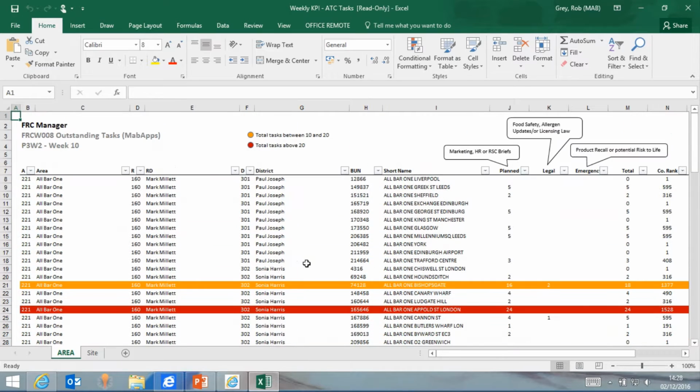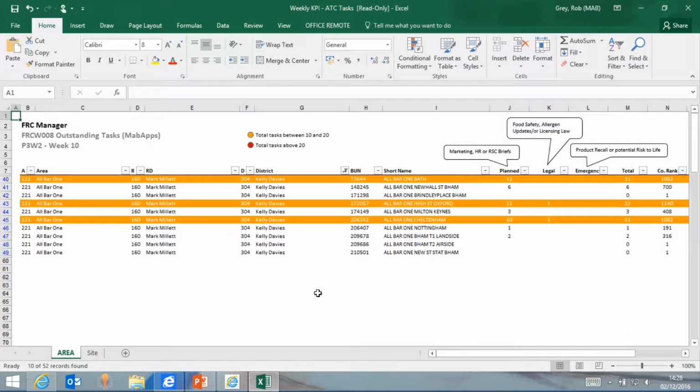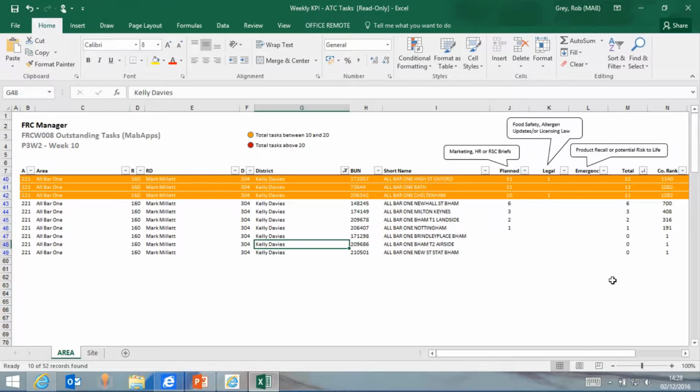So we're now in all bar one, and District 304 is the wonderful Kelly Davies, and we're just going to have a quick look at the open tasks in that district. Sorry, Kelly. And as you can see, not too bad actually. We've just got 3 businesses that we might want to have a look at. So at the top we've got all bar one High Street Oxford. They've got 11 planned tasks outstanding, 1 legal, no emergency, which means they've got 12 tasks currently outstanding.